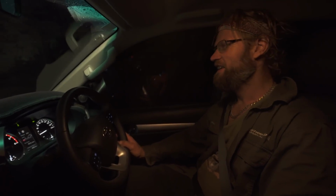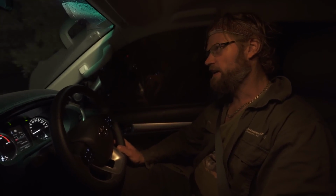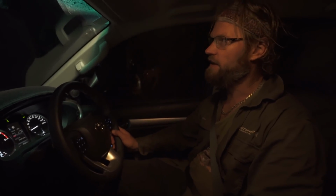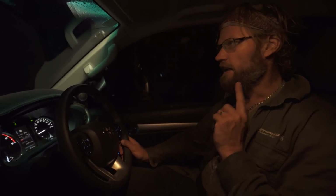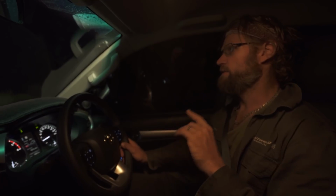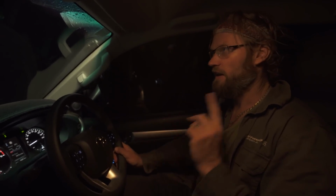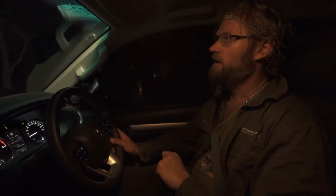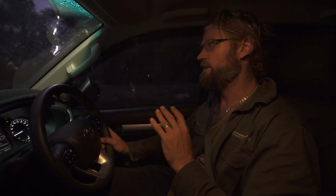Back in the car, the boys are back at camp. I gave them the option to come with me, but they chose not to, and fair enough, it is pouring down with rain. That's the reason why I've headed out, because of what happened yesterday. We didn't even see rain and our camp got flooded out.